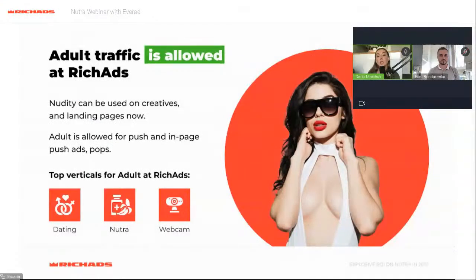Adult was not allowed at RichAds for many years, but a month ago everything changed. Now any marketer can use nudity on creatives and landing pages here at RichAds. Adult is allowed for three ad formats: push ads, in-page push, and pops. Here is a list of top verticals for adult at RichAds. It is dating, Nutra, and webcam. You can try it right now.